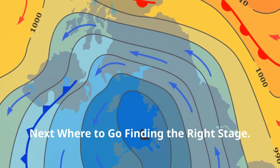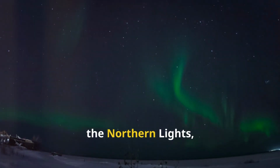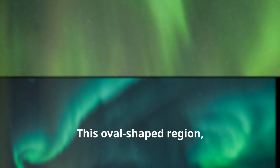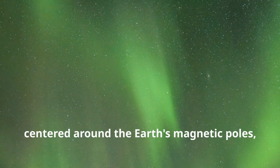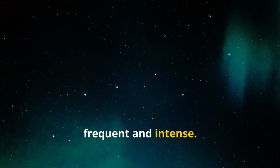Next, where to go? Finding the right stage. To maximize your chances of witnessing the northern lights, you need to head north towards the auroral oval. This oval-shaped region, centered around the Earth's magnetic poles, is where auroral activity is most frequent and intense.